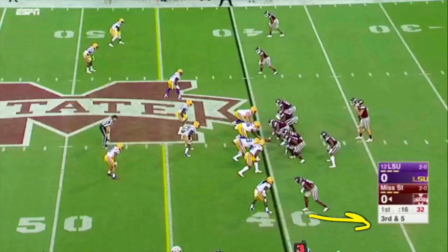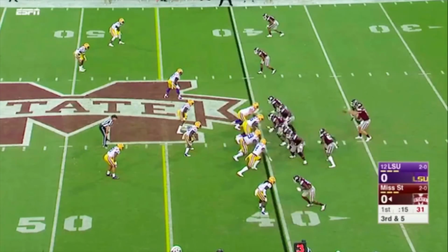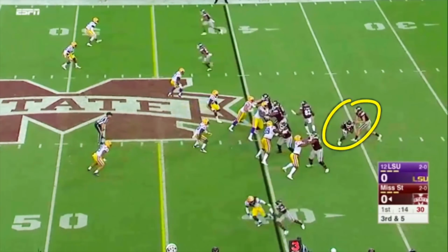So here's what we're talking about early in the game, 3rd and 5. Notice this, same formation as they ran the counter for the big play. They're going to go same play action here to get a guy open up top. Why do you play fake?